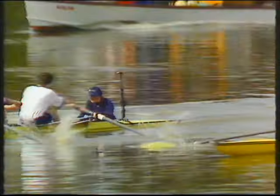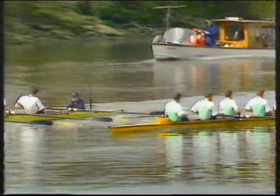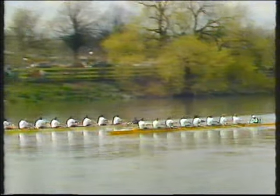And what training it has been, all that hard work on the ergometers, the circuit training in the gymnasiums, the long runs in the darkness before dawn, all aimed at producing a crew in peak condition for this one day.